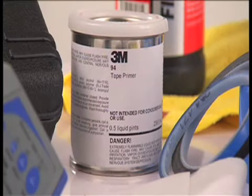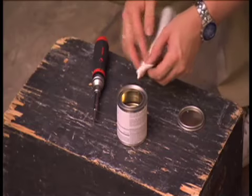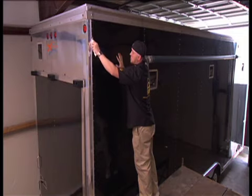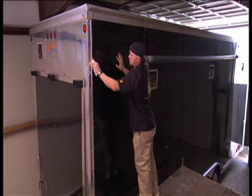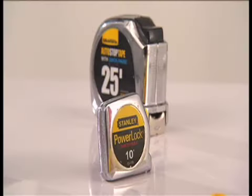Adhesive primer. This is used to promote adhesion. Most of the areas that we use this is in concave and convex surfaces. Additional areas that you might want to use this would include wheel wells, rocker panels, and areas that just see a lot of weathering. Tape measure for positioning.